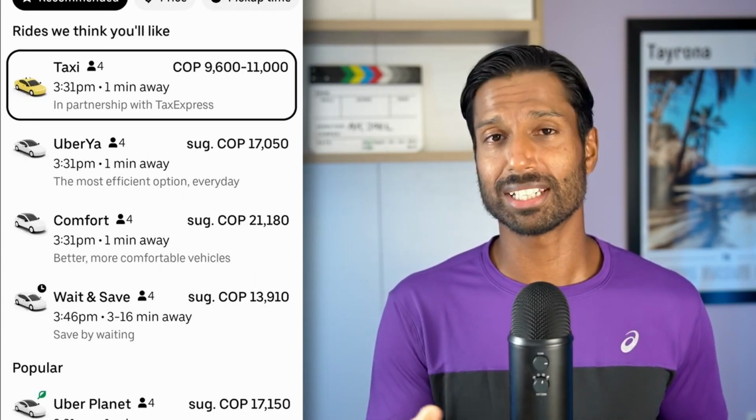The taxi option just came in a couple of months ago, and it's really good. Also, if you're in a hurry, because there's a lot more taxis than Ubers. So the chances are that the taxi will arrive much quicker. Also, if you're in a place that doesn't have that many drivers, there's usually a chance that there's going to be more taxis around as well.